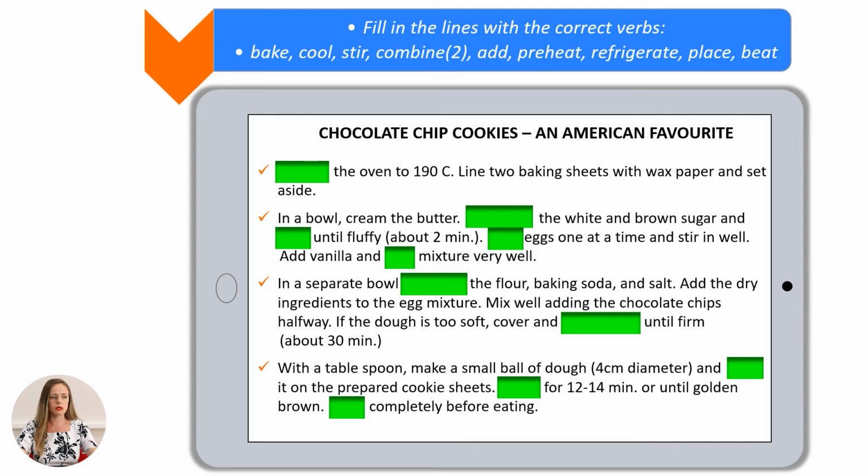Add the dry ingredients to the egg mixture. Mix well, adding the chocolate chips halfway. If the dough is too soft, cover and until firm. With a tablespoon, make a small ball of dough and it on the prepared cookie sheets for 12-14 minutes or until golden brown, completely before eating. So think well, and when you are ready, we will check the answers. So let's see the answers.